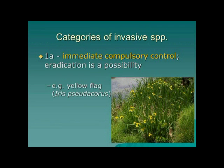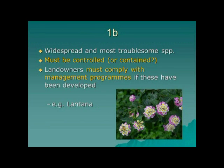If we have a look now at Category 1A, we've already heard about these. SANBI's EDRR program is trying to tackle these. These species require immediate compulsory control, and eradication is thought to be a possibility. Category 1B includes the most widespread and troublesome species. These must be controlled or perhaps contained.